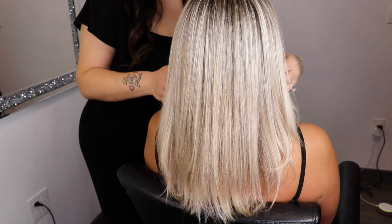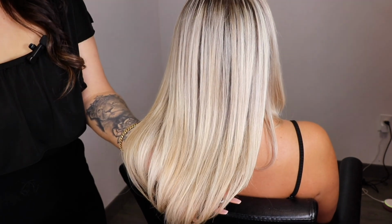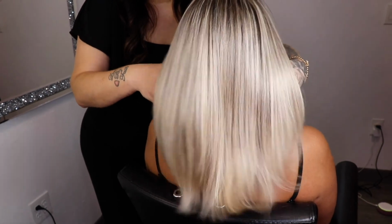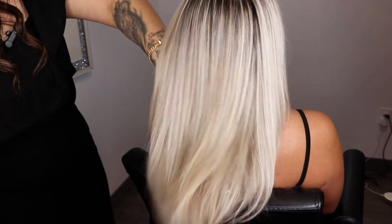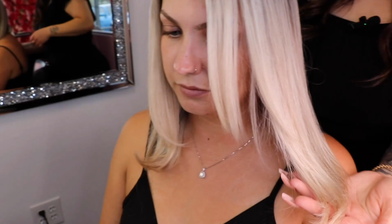Alright guys, so this is our finished product. As you can see, her ends have been mended. Shine is incredible here. What I like to mention is that this is not altering the structure of her hair. It is just basically filling and restoring the chemical makeup of your hair from inside out. It is not just a treatment that's going to sit on top of her hair. She's going to have these beautiful results with shine for 30 days.